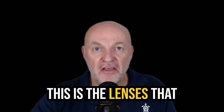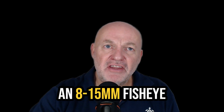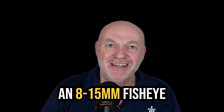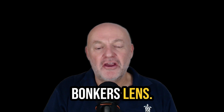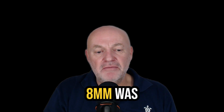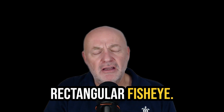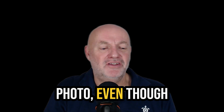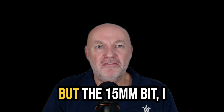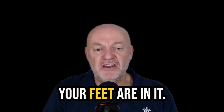This is the lenses that I've had, and I'm sure I've forgotten some here. An 8 to 15mm fisheye zoom lens. Absolutely bonkers lens. Great fun. I loved it. 8mm was circular fisheye. 15mm was rectangular fisheye. I can't find a single use for a circular fisheye photo, even though I took quite a few. But the 15mm bit, I absolutely loved it. Take photographs, your feet are in it.